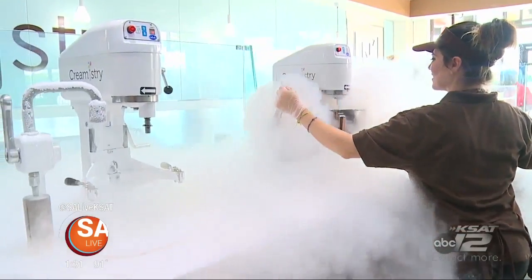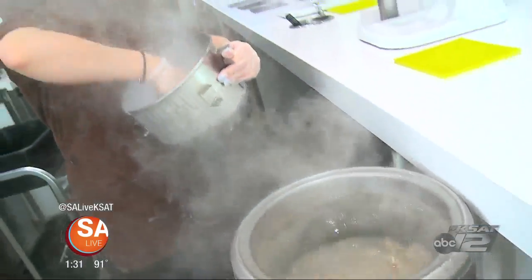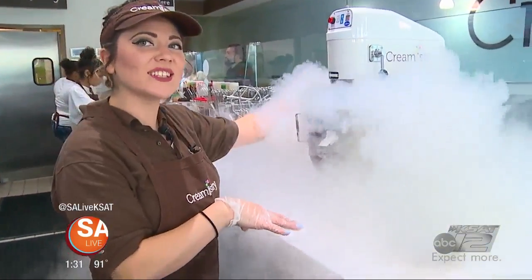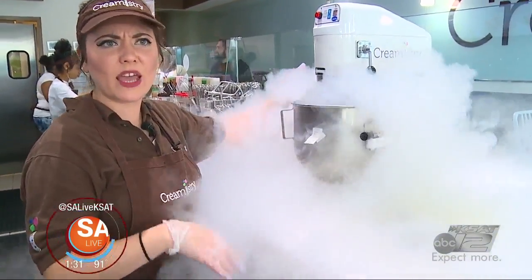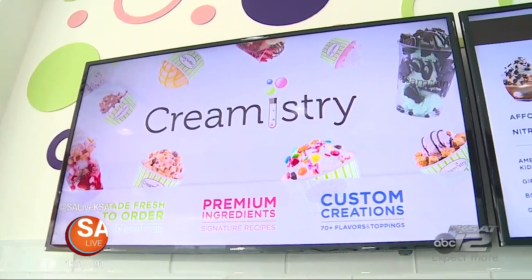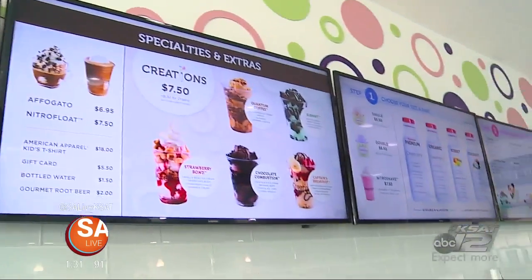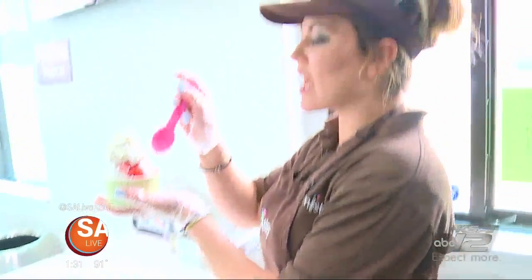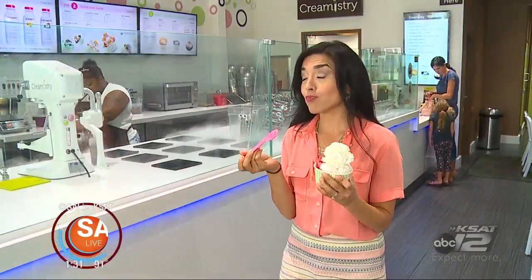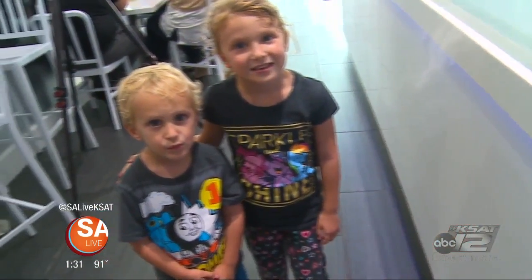And by instantly freezing the base, you get the frozen smoke. The kids love all the smoke. It's basically like a science experiment around here. Parents come in with the kids. They actually educate them a little bit. Educational and over 50 flavors to experiment with, along with some vegan and dairy-free options, which, of course, I had to test those out. I have a coconut banana for Jennifer. Wow, so good. For SA Live, I'm Jen Tobias Drusky.